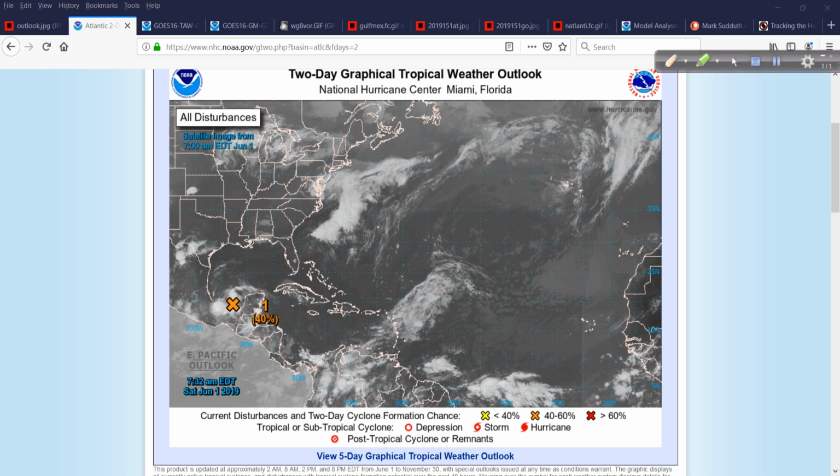Now, things change over time. We will start to build more of a trough in this area. I'll show you that in a moment. So there's a chance that this will come west and then maybe try to come more to the north. We just have to wait and see about that. These slow movers are hard to predict. All right, so keep that in mind.